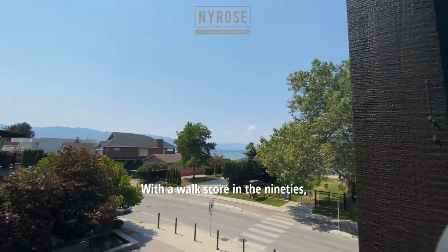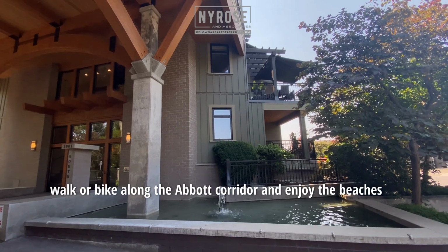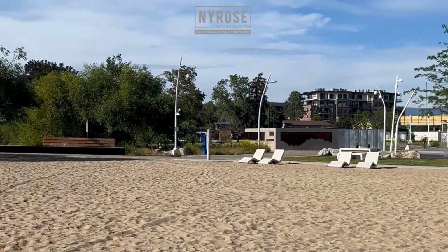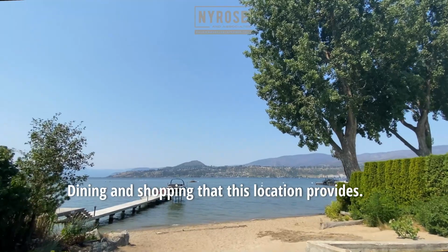With a walk score in the 90s, walk or bike along the Abbott Corridor and enjoy the beaches, Pandosy Waterfront Park, dining, and shopping that this location provides.